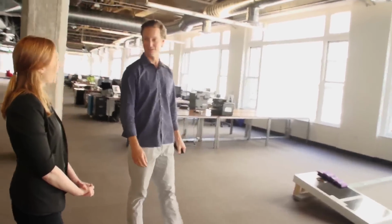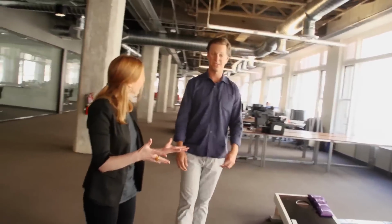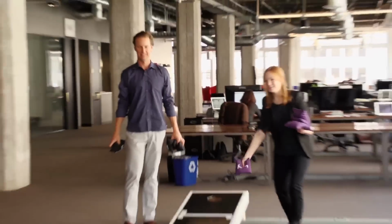I hear you like to play games, so. I do, and my whole family's from Ohio, so I know my way around Cornhole. All right. For sure. Game on. This is a big Midwestern thing. Whose idea was this, Cornhole? The team came up with it, so. Yeah, I like it. All right, gotta focus.